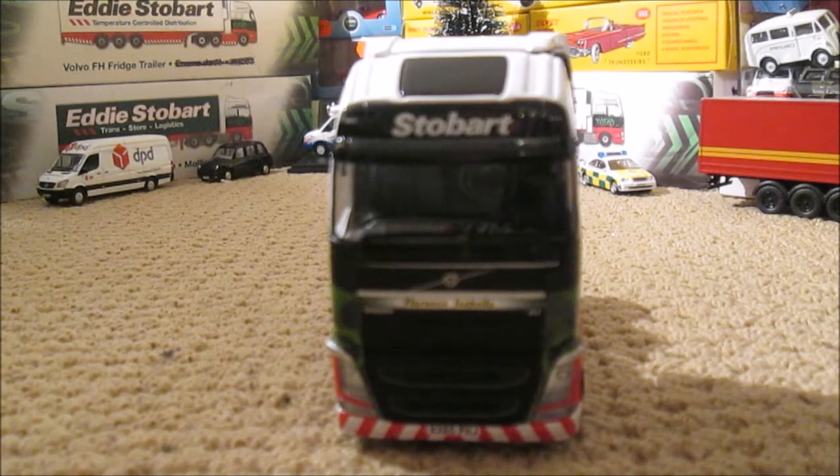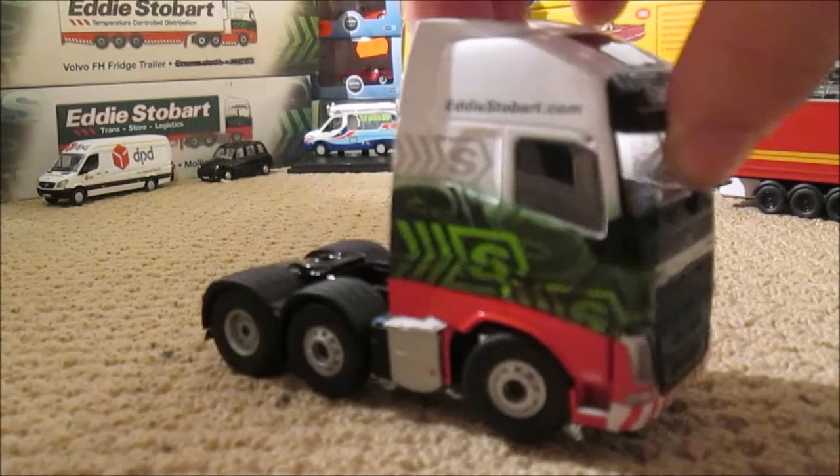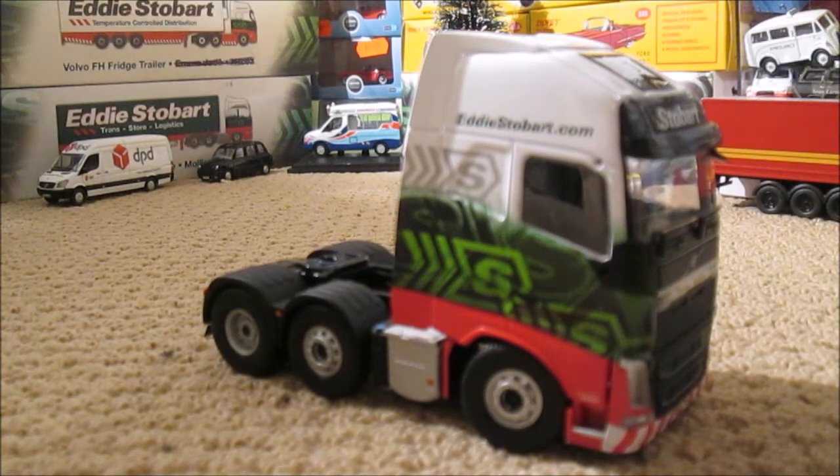I just don't understand what's taken Corgi so long to produce this, when Oxford Diecast did the smaller version in half the time. Just doesn't make much sense to me. But just the attention to detail on the larger models though is a little bit more than on the little 1/76 scales. But the difference is the price. These range between £50 to £90, whereas the others are £20. So, and these are a one-off gift.